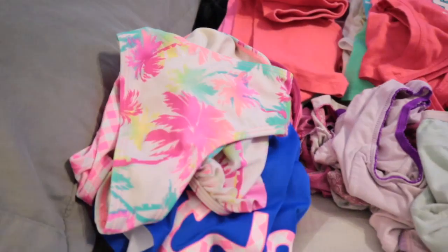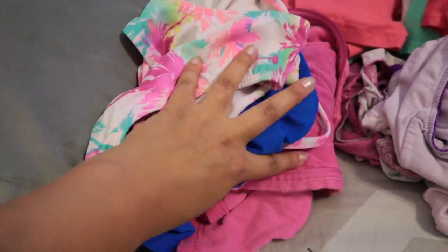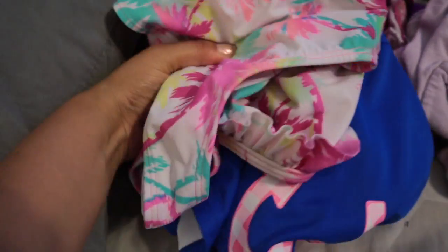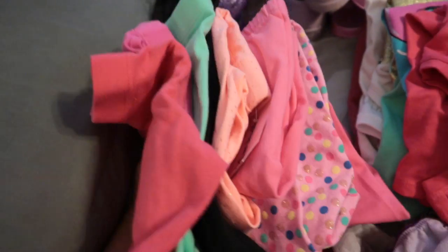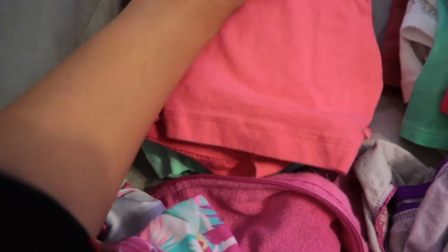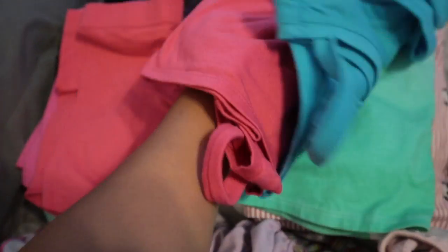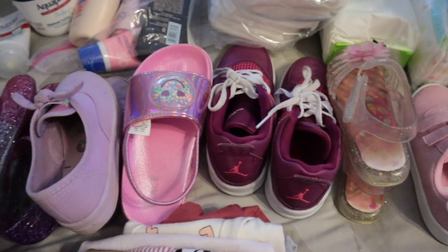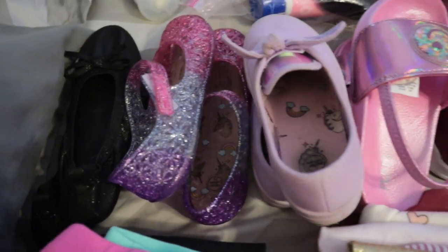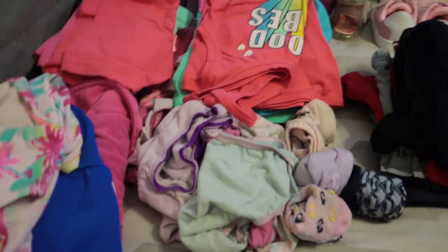So right here, you guys, this is my daughter's bathing suit. And she has a cover up down here. So this is for like the beach or the swimming pool. Right here, she has 9 pairs of shorts. Right here she has 9 pairs of shirts, socks. These are all her shoes she's going to be wearing. And this is for Allison.